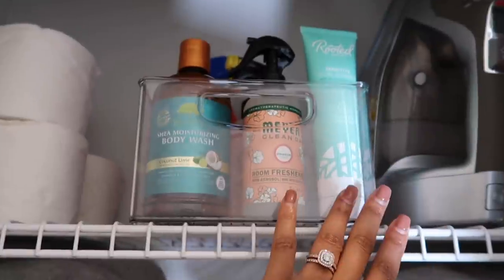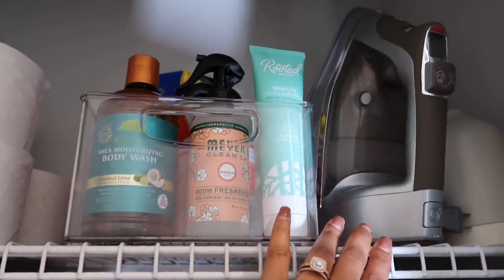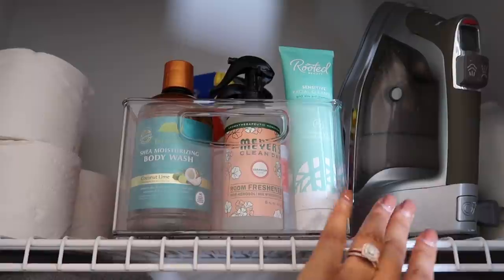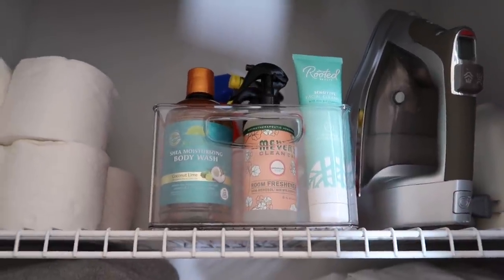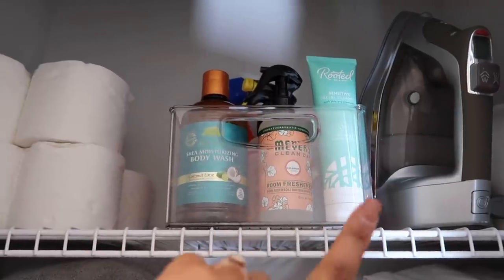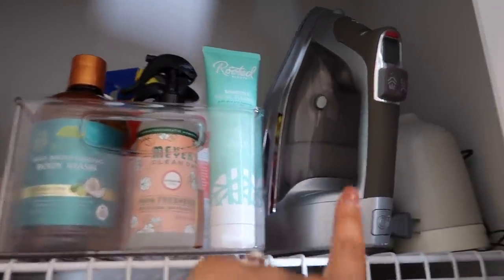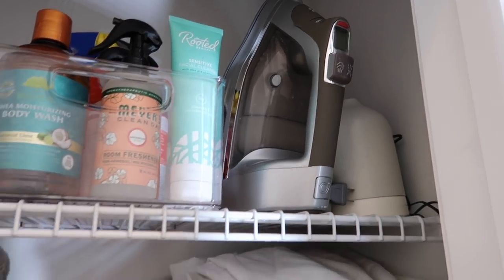And then every time someone comes to visit us, they ask for an iron. So I just finally put it in here. We have two now. This one's new and it's just for the guests. So that way if they need to iron their clothes, there's that. I can actually add a steamer in here as well because we have two steamers. So there's that. And then I also have some extra oil diffusers over there.